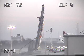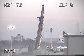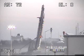PTM, do we have 122 and 122A? Check 122, check 122A. Check 123. Following stations, please confirm go status. PTM, PTM go. PLC, PLC go. GNC, go.